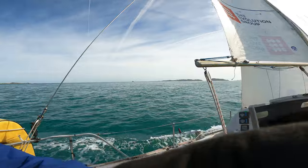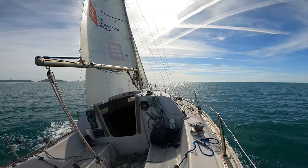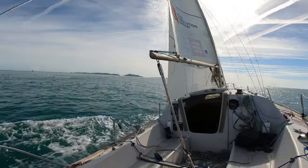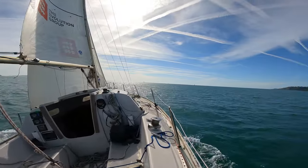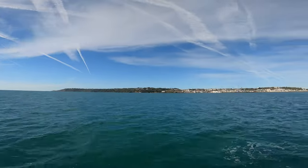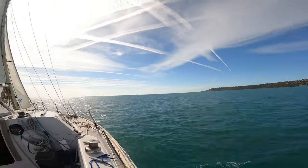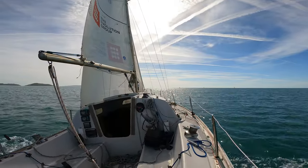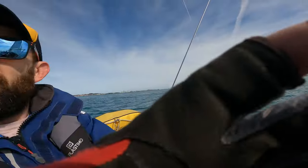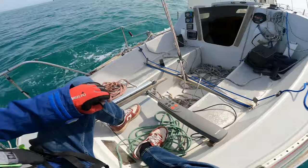This is what it's looking like. So it's kind of south-southeast today, and the tide's running north. There's Guernsey. It is honestly glorious conditions. I mean, a little bit light, but perfect for my first time out. So yeah, chilling out. Got Johnny Autopilot on the go. Nice.